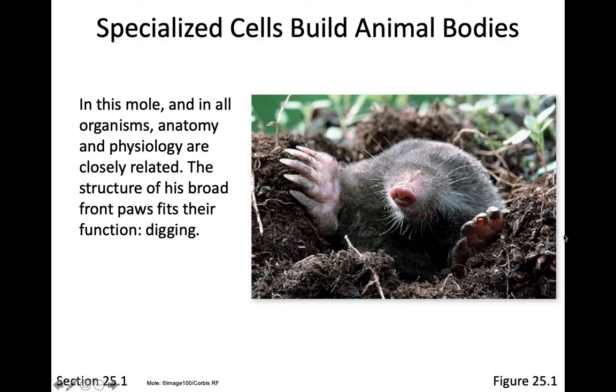But they do work together. So anatomy, for this mole, would be he has these really long toenails and these really wide front paws. That's the anatomy, the how he's put together. And the physiology is what he's going to do with that, the how it works. And they work like big giant shovels. So the anatomy fits the physiology. The bigger the shovel you have, the sharper the shovel you have, the better you are at digging, which is exactly what this organism needs his claws to do. So his anatomy perfectly fits his physiology.